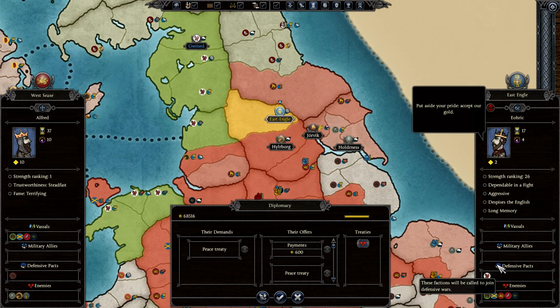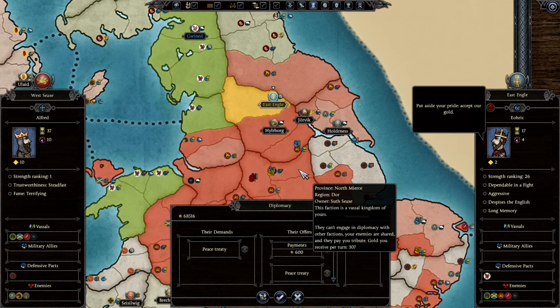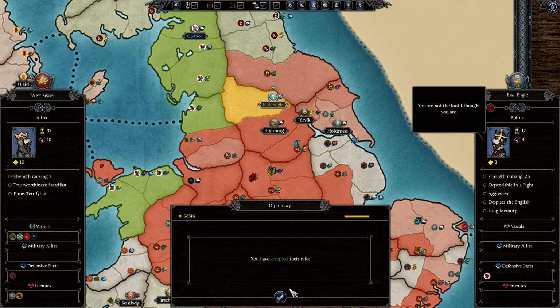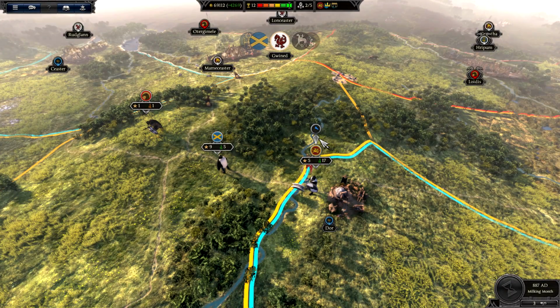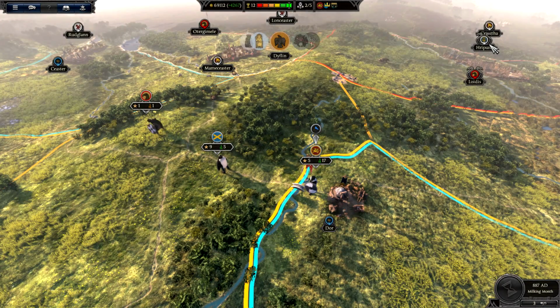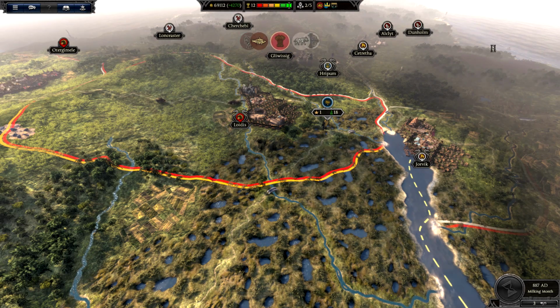So yeah. Accept our gold. They want a peace treaty, huh? Sure. We're at peace now. They have a settlement way up there. I don't care about that settlement anymore. East Anglia, they can do whatever they want. Oh, they're going for that settlement. I like it. Vassals, man. They're doing stuff.